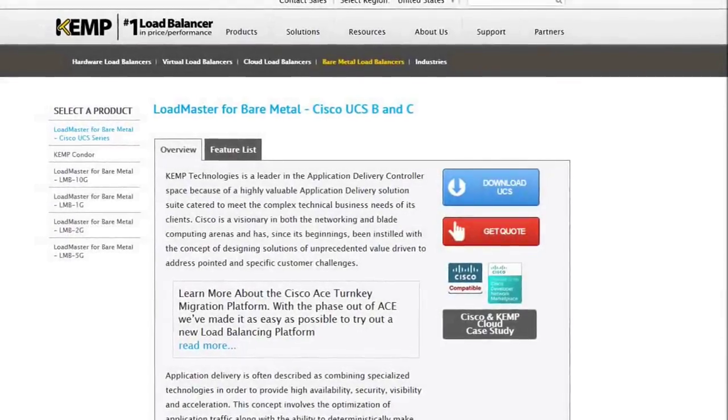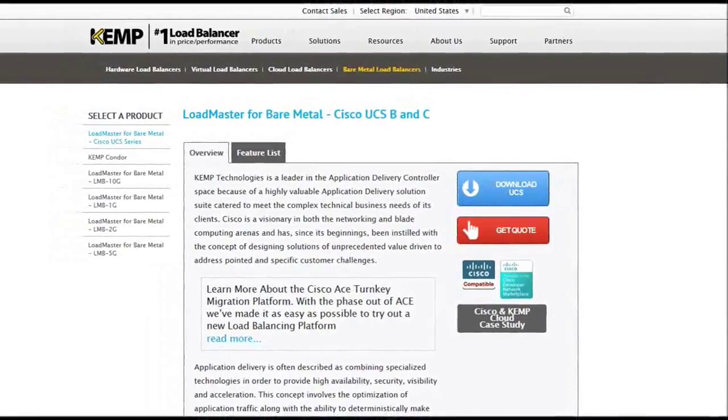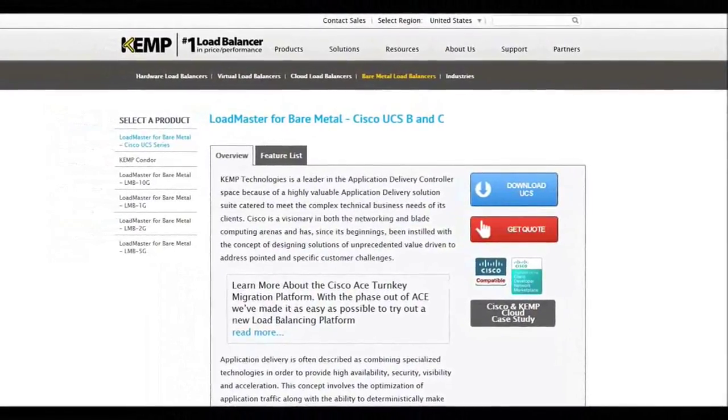Recently, Kemp has also launched versions that are supported by HP, Dell, Fujitsu, Oracle, Sun server platforms, and others. In some markets, these leading server vendors are now bundling the Kemp ADC operating system with pre-configured server platforms, further simplifying the ordering and deployment process. These bundles are available through Kemp channel partners worldwide.